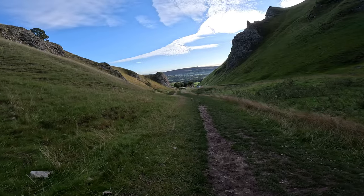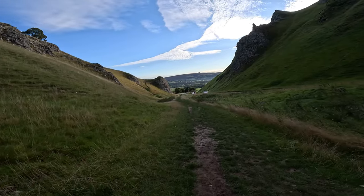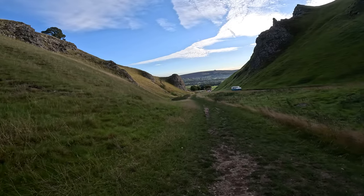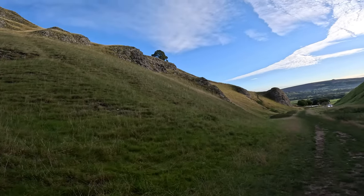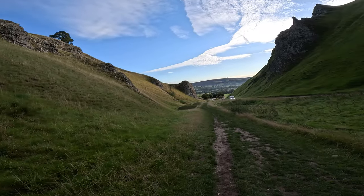Very lucky to live here, really, aren't we, should I say. Still early enough that there's not the mass crowds all clambering up here. That's my missus's favourite tree up there. She sometimes goes for a walk and sits under that.